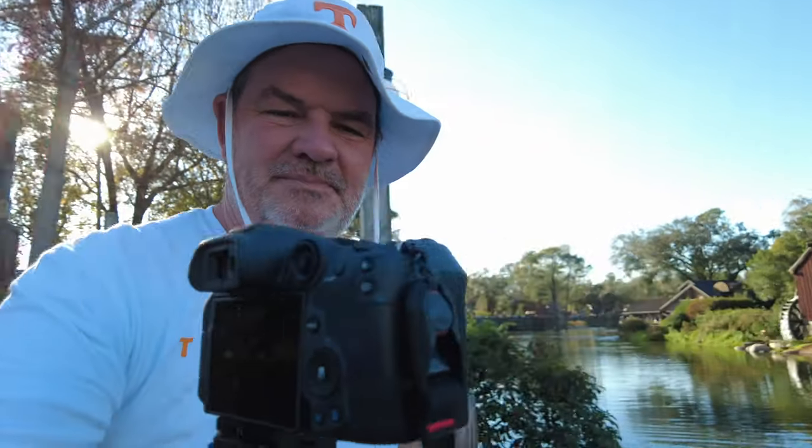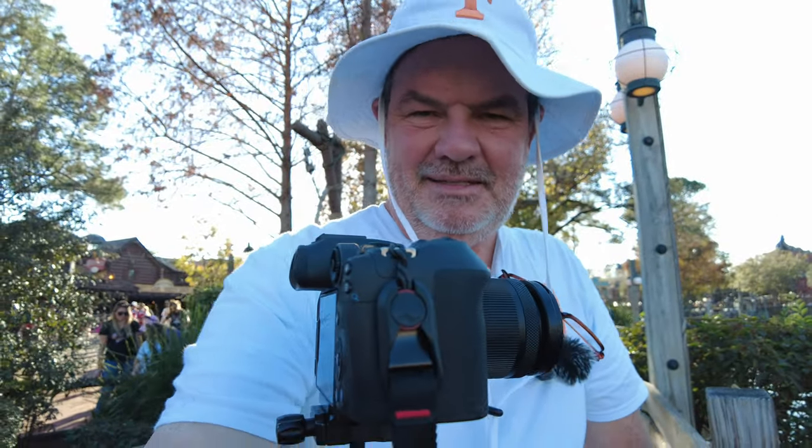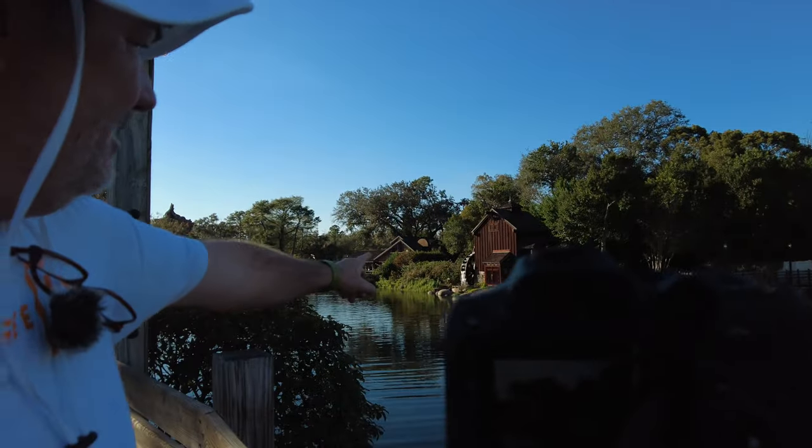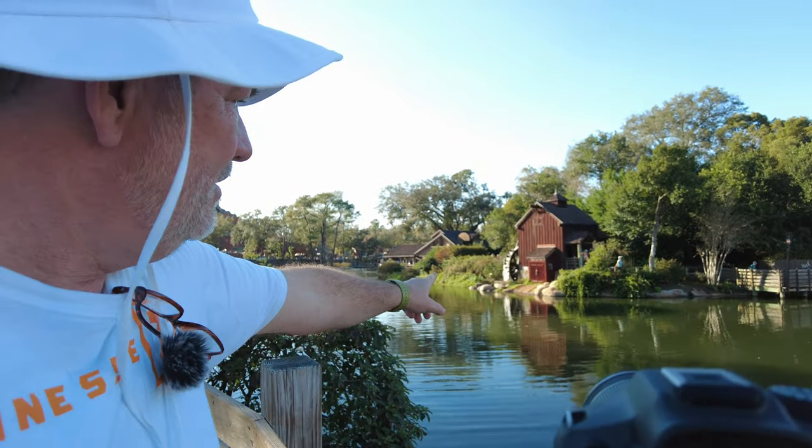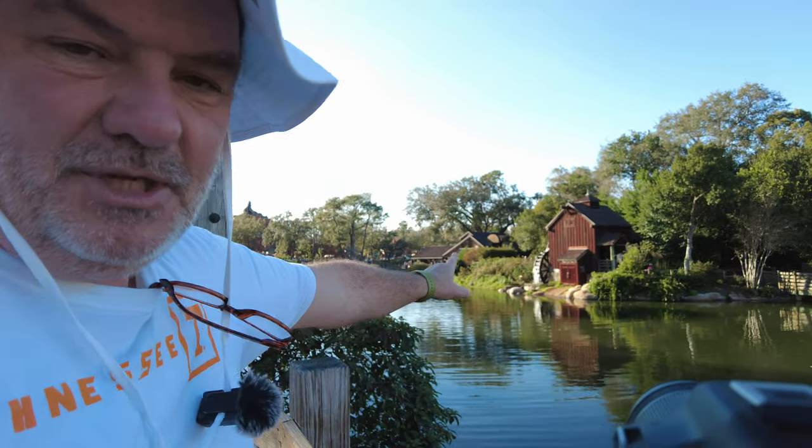Oh well, it kind of works. I have the kit lens on, the 18 to 150 kit lens on the R7. And I framed up a shot of this beautiful water wheel across the waterway here. That's on Tom Sawyer Island.